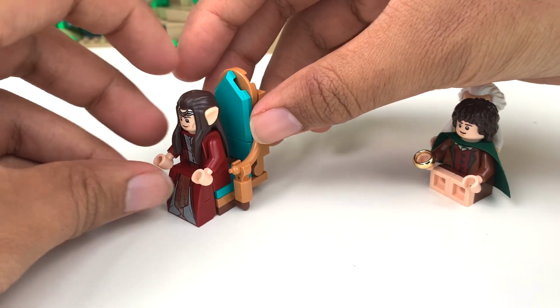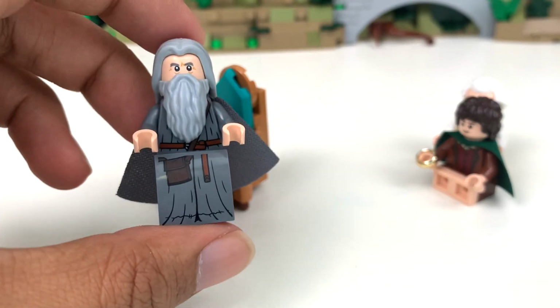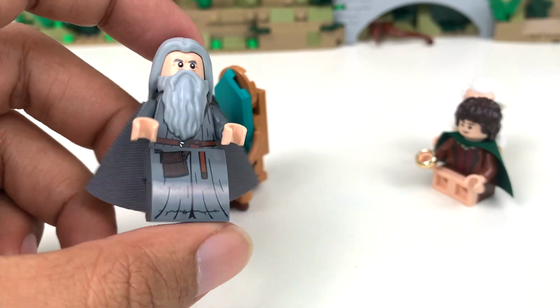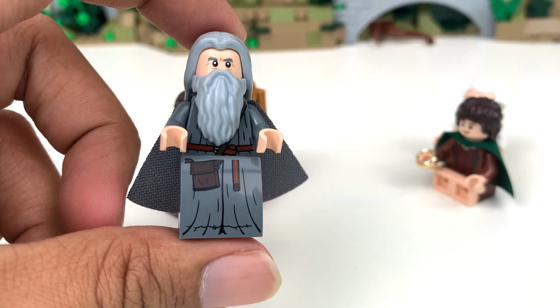So there we go. That is how it works. He fits in there perfectly. And honestly, that looks really, really good. I'm very happy with it. And here is what Gandalf's sitting pose looks like. And again, that's just a really innovative way to make these characters with non-movable legs sit down.